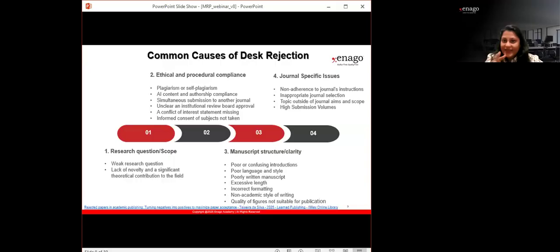So all these sentences, which are politely conveyed, are indicative that the journal at their end has a very, very high submission volume, and the initial editorial checks are very stringent for overall compliance, for novelty, for formatting, and for all the possible reasons that we have listed here, so that they start rejecting the articles faster, so that there are no delays in processing the articles which are going in for the peer review. This high submission volume glitch can usually be avoided.